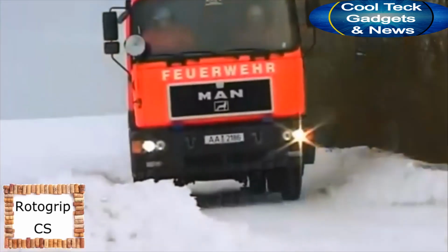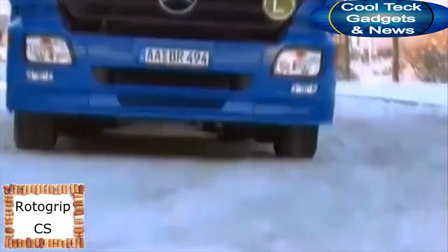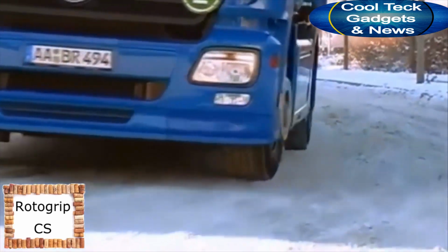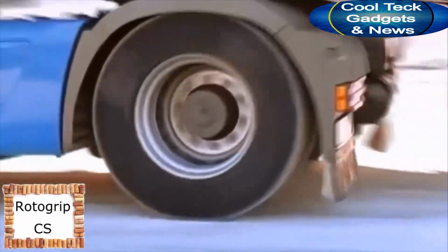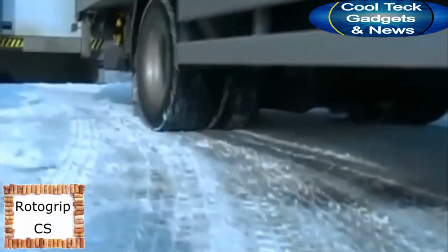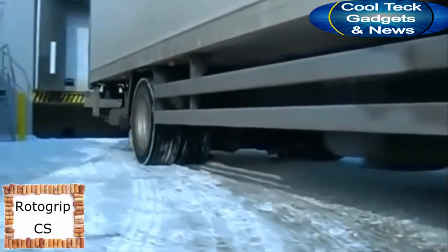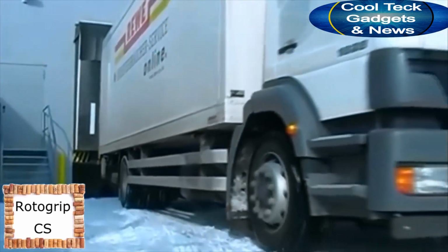The use of Rotogrip CS in winter gives you many important benefits. The risk of accidents is reduced and safety is increased. As there are always chain strands under the wheels, even when braking, dangerous situations can often be prevented. Vehicle downtime can be dramatically reduced. And so an investment in Rotogrip quickly pays off.